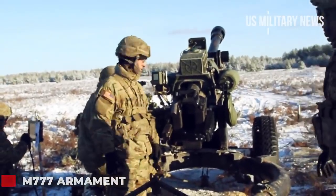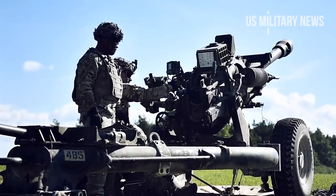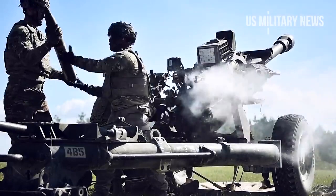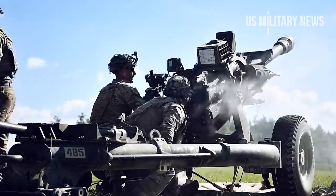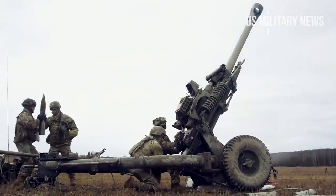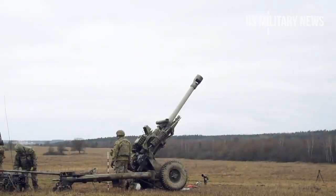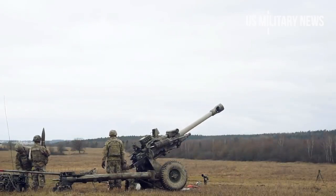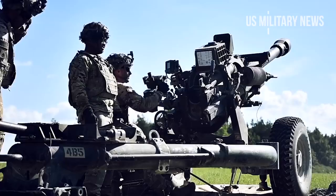M777 armament. The M777 can deliver the same amount of firepower as today's 155mm towed systems, while being less than half the size and mass of those guns. A 39 caliber barrel is fitted to the howitzer. This weapon has a muzzle velocity of 827 meters per second.